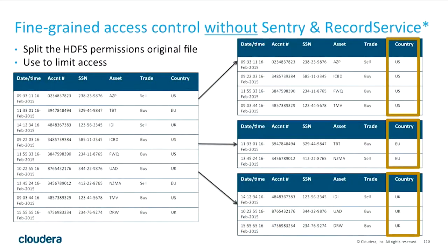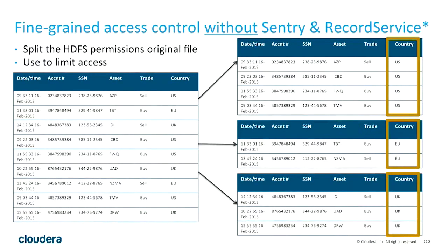Okay, and just to graphically see what that would look like, suppose you had the table on the left here where you have a lot of different information coming from different countries, and you wanted to have a geographical based permissions set up where the people in the US can access the records in the US, and so forth. Without Sentry and Record Service, you would need to duplicate all of that data. So you'd create a separate table just to contain the US data, and so on and so forth for the EU data and the UK data.